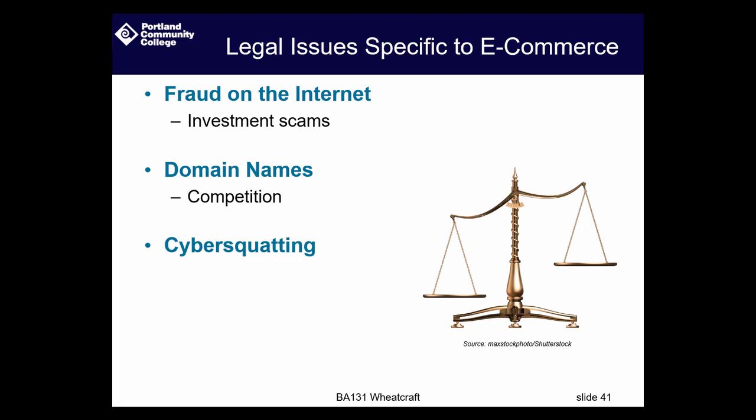Cyber squatting is this concept that I'm going to go out and buy a domain name. I have no intention of using it, but I think it's a cool name, and I bet someday someone's going to want that. And then they'll come to me and say they'd like to buy it. And I'll say, well, you got $1,000. Again, it's this concept that you purchase that domain name when you have no intention of using it because you believe that someone will want it in the future.